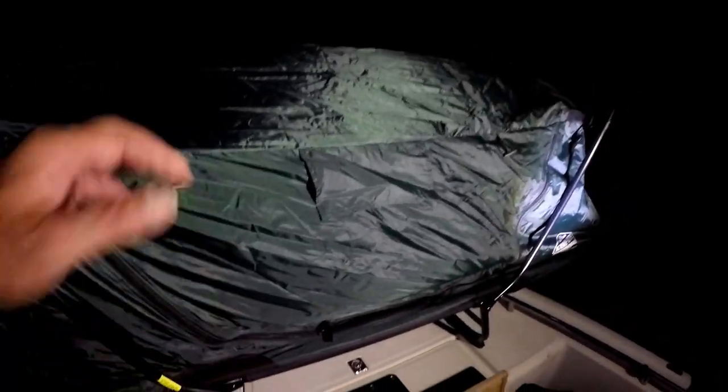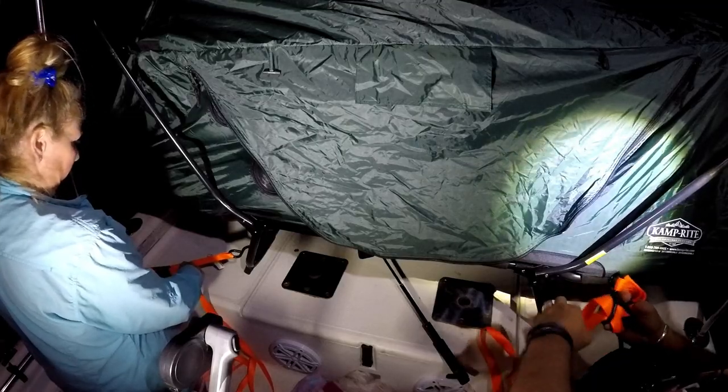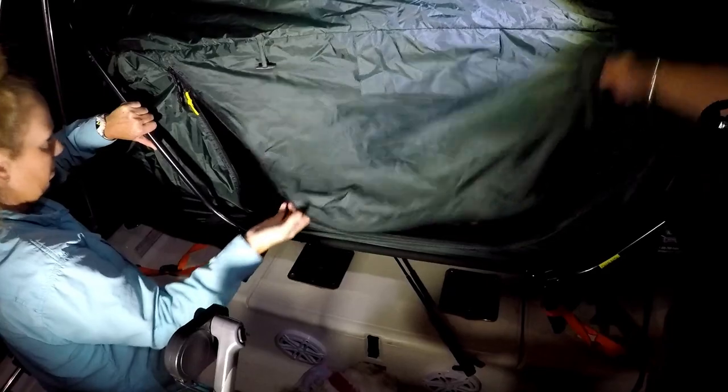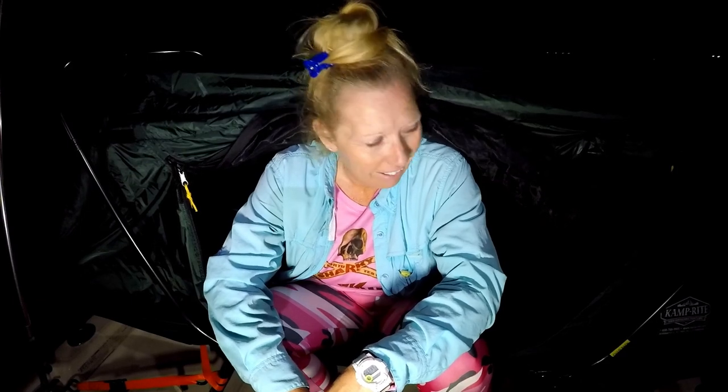So we got the first tent cot out of the bow. We finally got everything set up. It took a little maneuvering. It was quite interesting, but we've got it set up, so I'm going to be sleeping in this one on the back tonight.